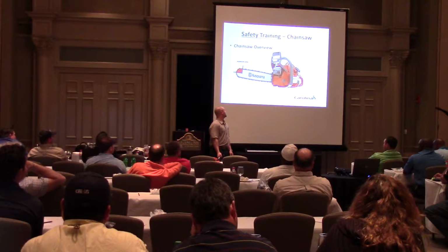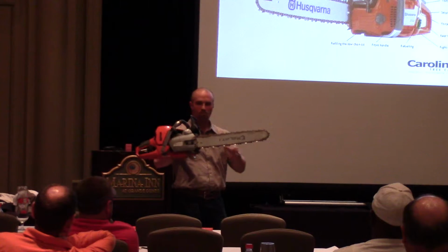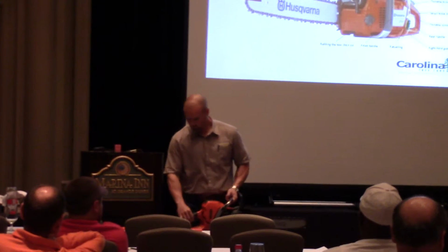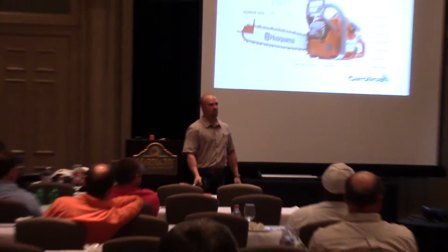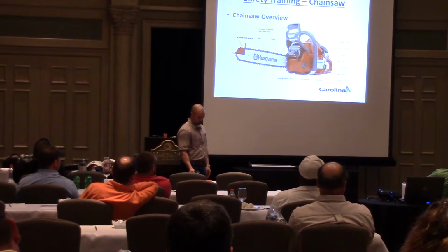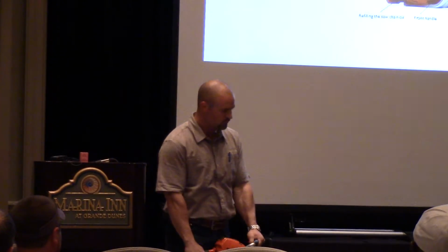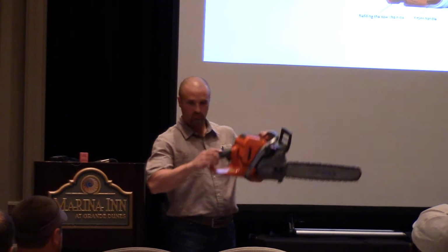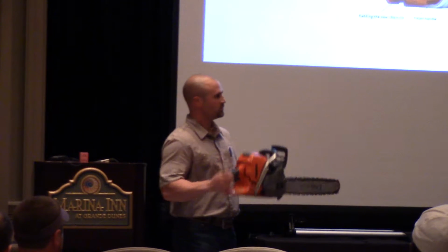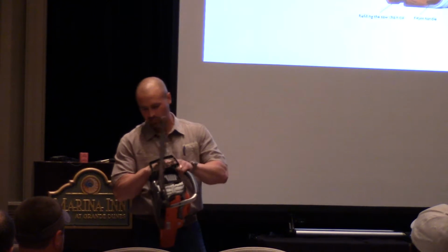On the bar, the orange part is the kickback zone, and that is a no zone. Don't cut with that. A lot of people have heard about bore cuts; there is a technique to that, but with an hourglass and no trees in here, it's hard to show. That's a no zone. Your chain brake, make sure that works. Then the throttle interlock. These are the five safety features that we quiz our men on. What about your chain catcher? You can see it right there.